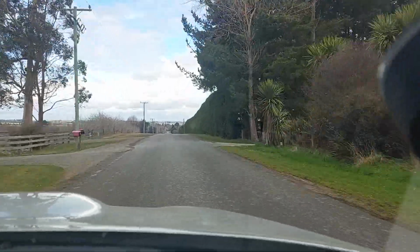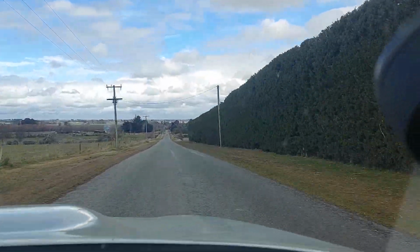Of course, it wouldn't be a proper trip without a stop at the gas station for a coffee and a pie first, and then we hit the road, heading out all the way to Mount Somers.